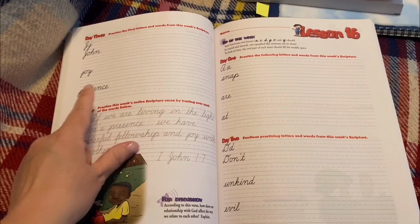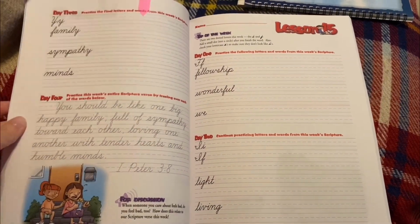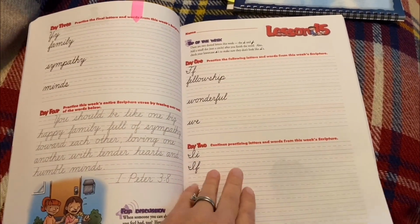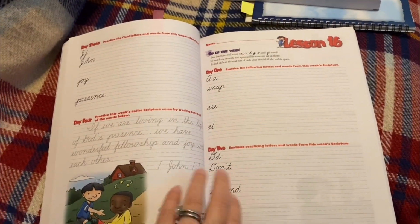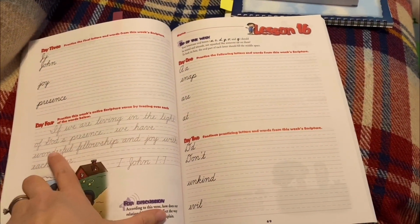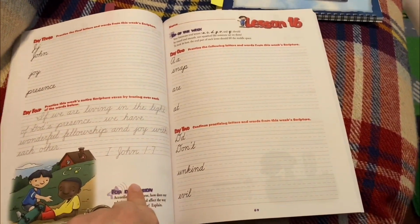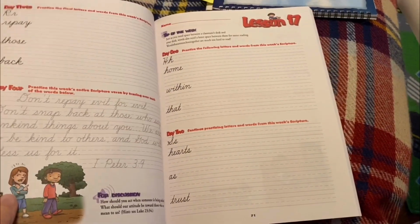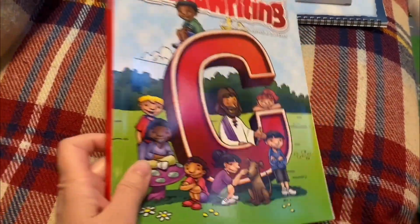I found that sometimes these words that they're practicing on day 1 and 2 weren't necessarily all in the scripture. For the most part they are, but some of them I thought, well, what is that word for? I don't know. But I would have loved if they were practicing a line every day, and then eventually at the end of the week they wrote out the entire scripture. That would have been cool. And that was just kind of my fault for not looking into that more. So we put this down, and I got her something else for cursive.